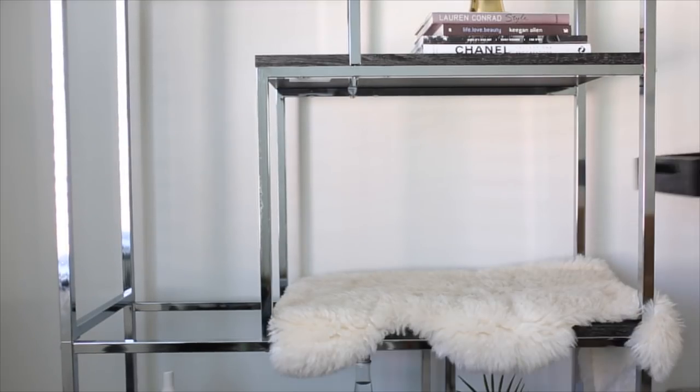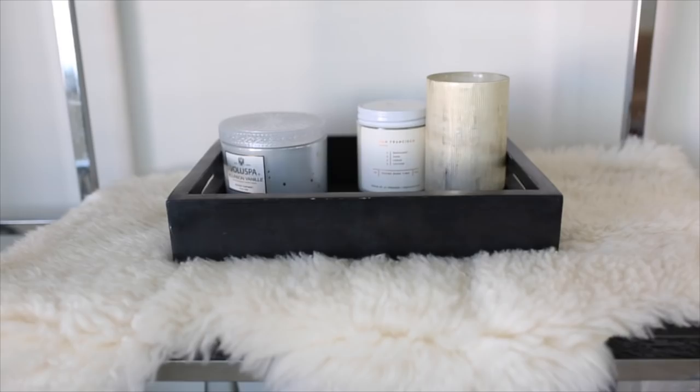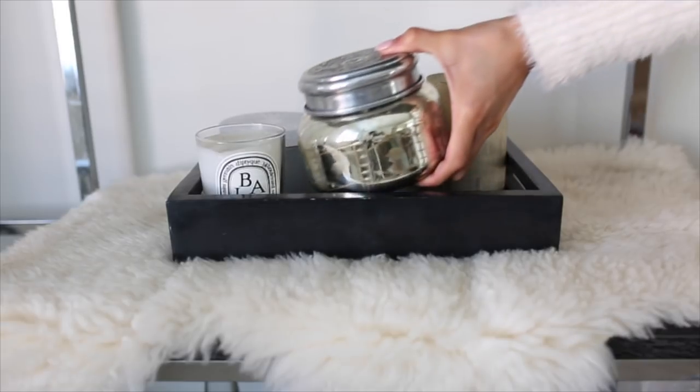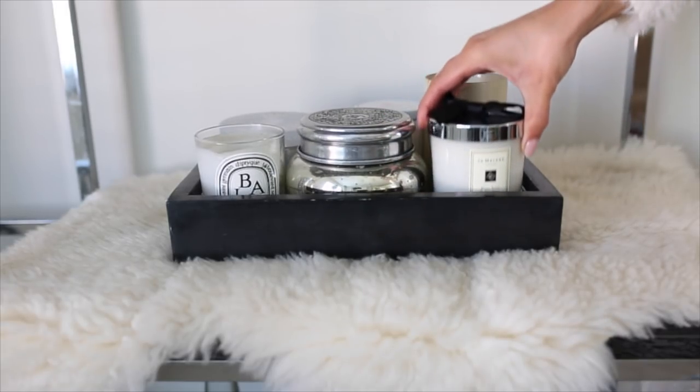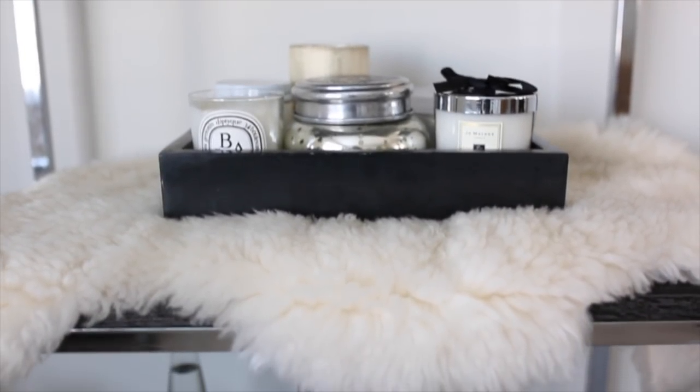And for the middle shelf, I like that to be the focal point. So I added this faux fur piece I had from IKEA, a marble tray I got from Target, and I'm actually using that tray to store some of my favorite candles. It still looks really trendy, but I'm also using this as a functional piece of storage. So that is really great.